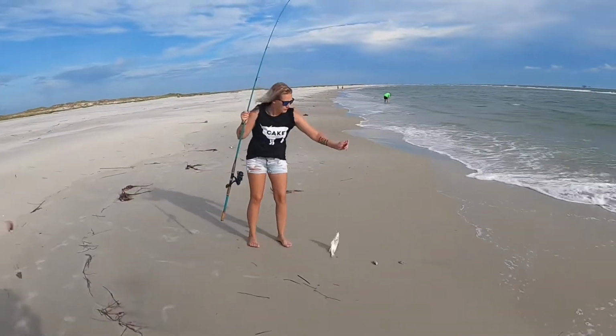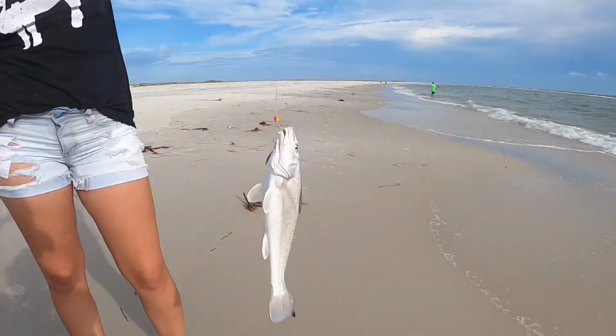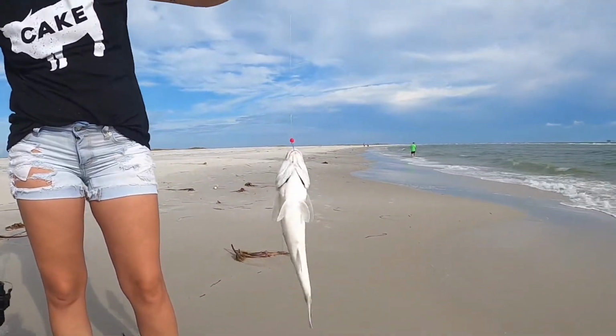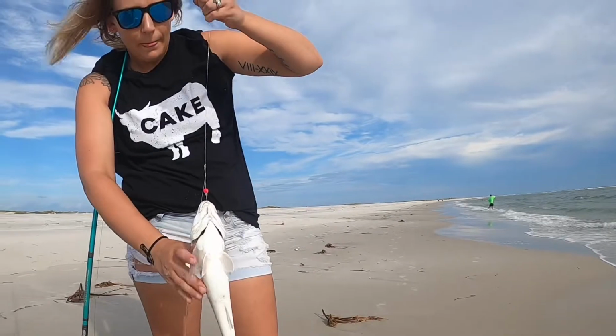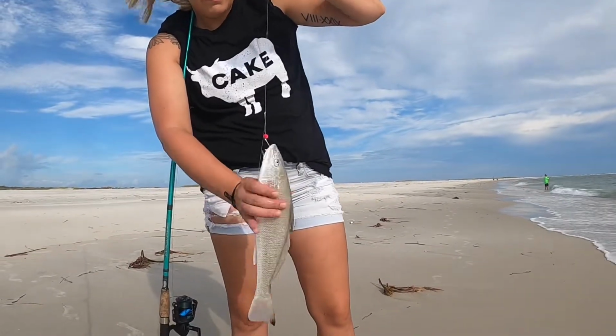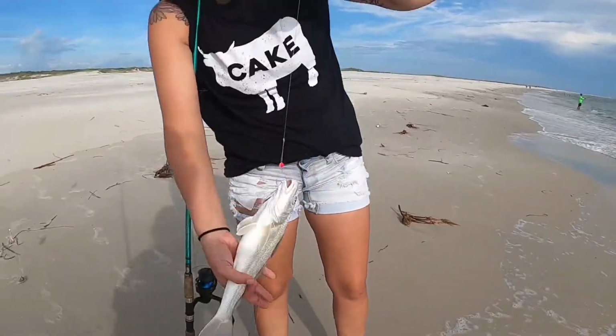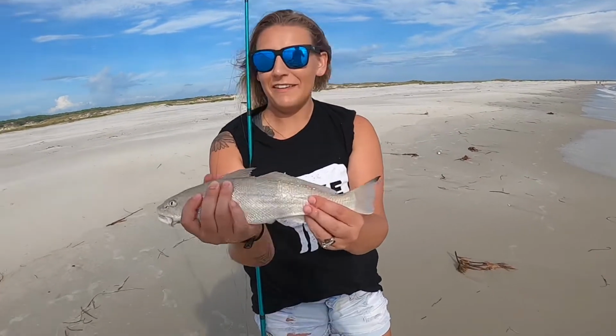Wow, Kelly caught a nice whiting. Wow, that's a big one. It is. There we go, on the double drop surf rig that I made. And what was it on, cut bait, squid? Squid. Nice fish, man. I'm trying to grab them where I can. There it is. Nice whiting.